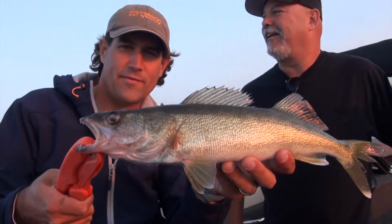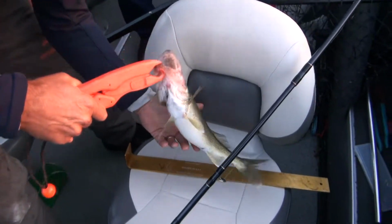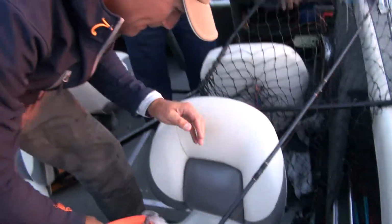All right. First one in the boat. Measure him up, see what he goes. Okay. What do they need to be here? Need to be 15. So he's 18. Okay. Cool.